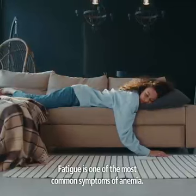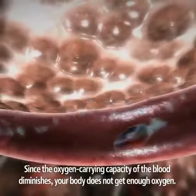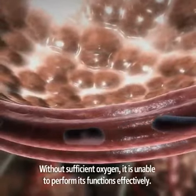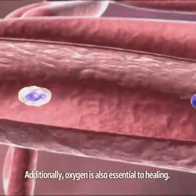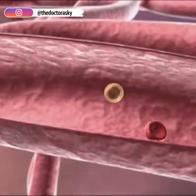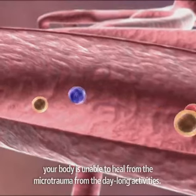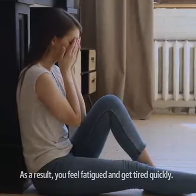Fatigue is one of the most common symptoms of anemia. Since the oxygen carrying capacity of the blood diminishes, your body does not get enough oxygen. Without sufficient oxygen, it is unable to perform its functions effectively. Additionally, oxygen is also essential to healing. Without adequate oxygen, your body is unable to heal from the micro-trauma from the day-long activities. As a result, you feel fatigued and get tired quickly.